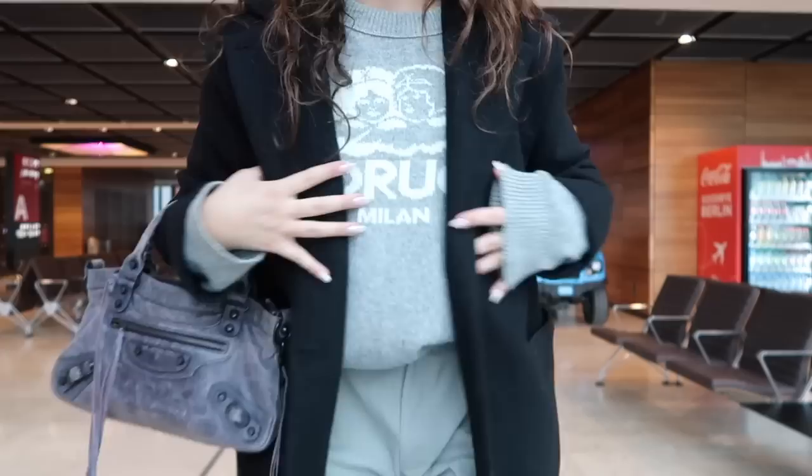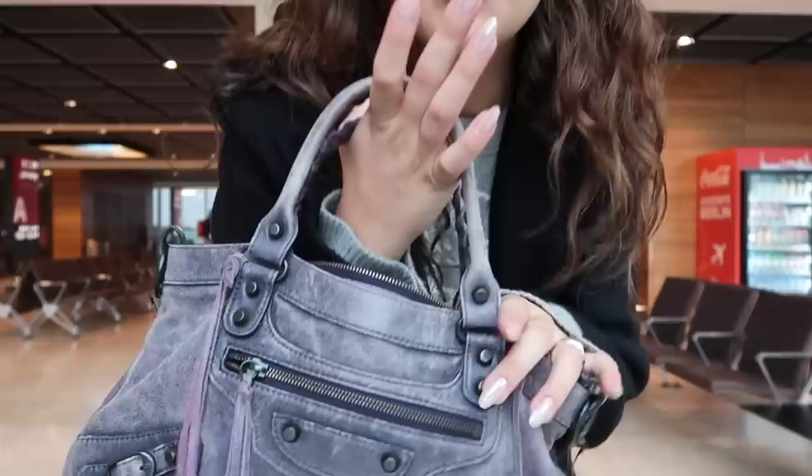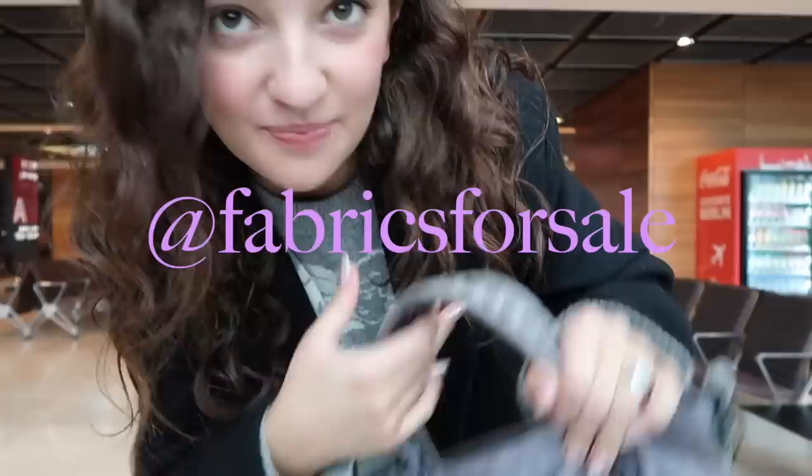This coat is from Weekday. Pants are Zara, my ride or die. I'm wearing Balenciaga sneakers and this really beautiful vintage Balenciaga bag that I borrowed from my boyfriend's vintage shop. No flex, but flex.